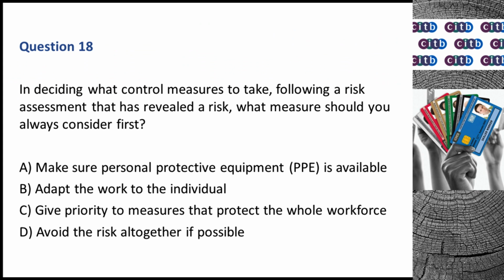Question 18. In deciding what control measures to take, following a risk assessment that has revealed a risk, what measure should you always consider first? A. Make sure personal protective equipment, PPE, is available. B. Adapt the work to the individual. C. Give priority to measures that protect the whole workforce. D. Avoid the risk altogether if possible. The correct answer is D. Avoid the risk altogether if possible.